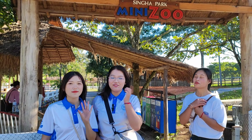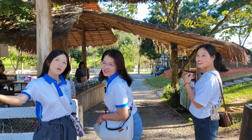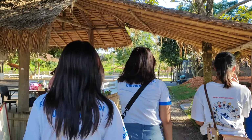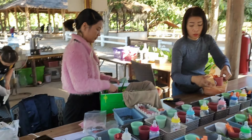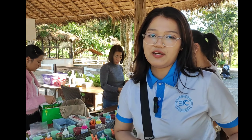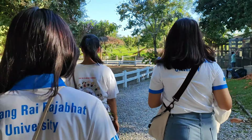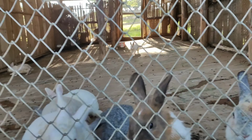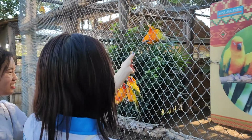Right now we are at the zoo. Okay, this is the mini zoo. So let's go and enjoy it. We are going to buy the food for the animals. It's 50 baht per basket. Oh, there's sound.